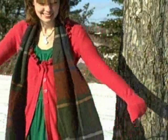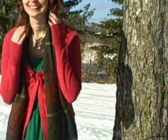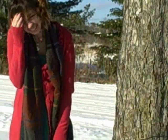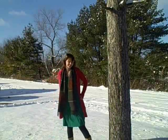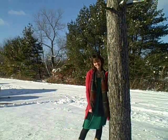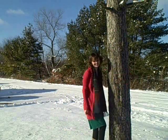I paired the outfit with this nice plaid scarf from Goodwill. Goodwill has a lot of scarves, so you might want to check them out. I also have a heart necklace and these cute little red bow earrings. This outfit is really nice and super holiday inspired. Me hugging a tree again.